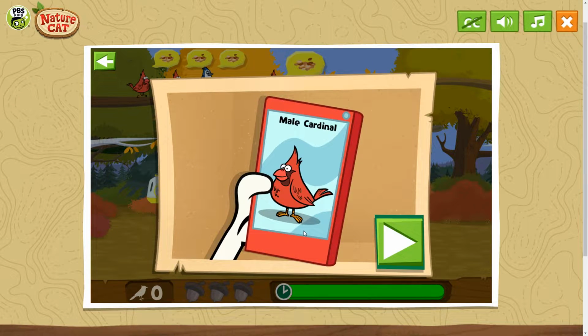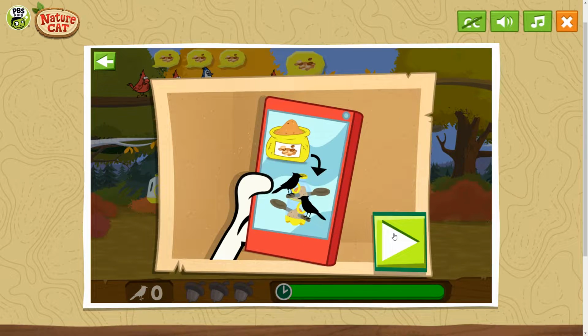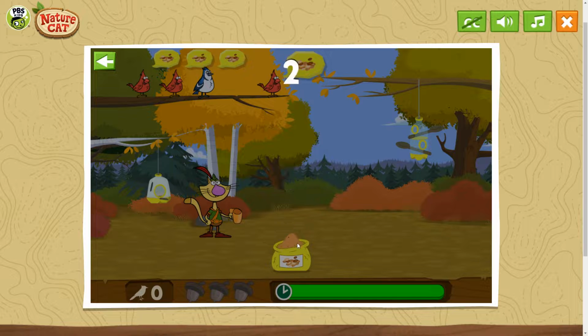A new bird has arrived. The male cardinal. Cardinals will look for food on the ground, too. Oh yeah, another new feeder. We need to feed 4 birds to get to the next level. 3, 2, 1, go!